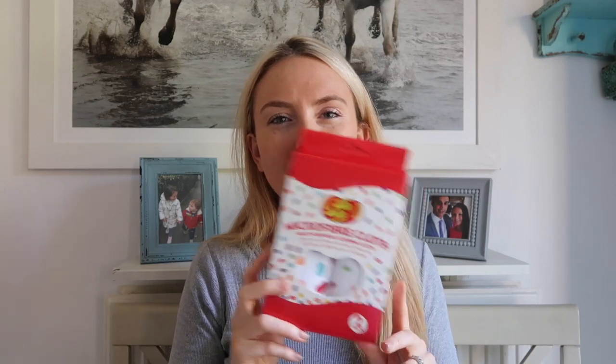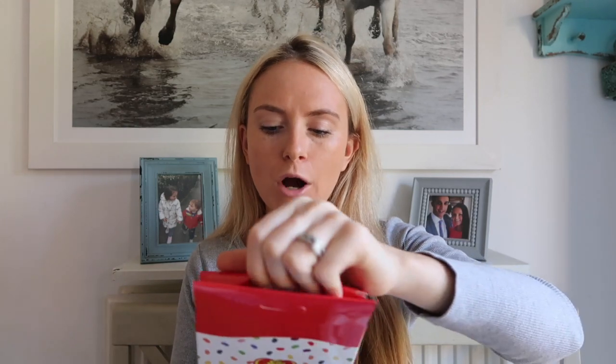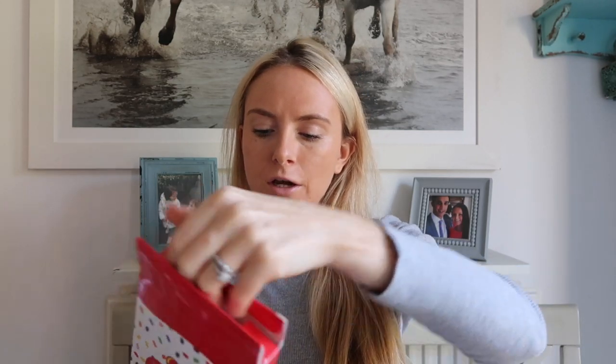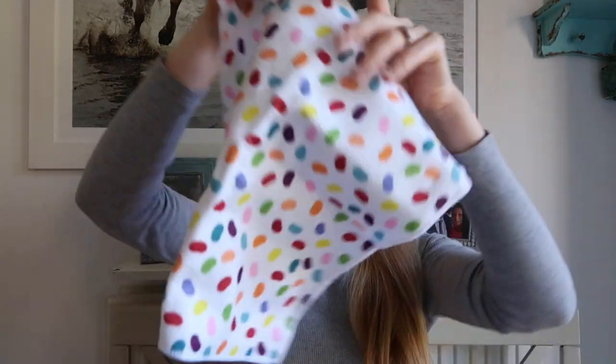Right, now I'm going to go to some wipes. Look at these. How cute are they? These are Jelly Belly. That's what they're called. Jelly Belly microfiber cloth. So you can use these for loads of stuff. It's a cloth. I don't need to explain a cloth to you. But it comes with 2. Look at them. Oh, they're big as well.